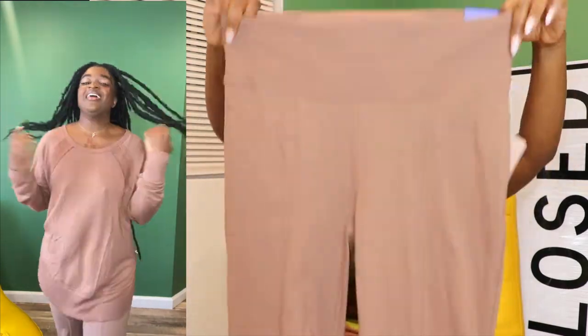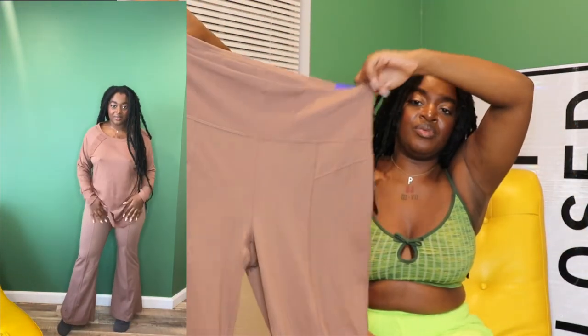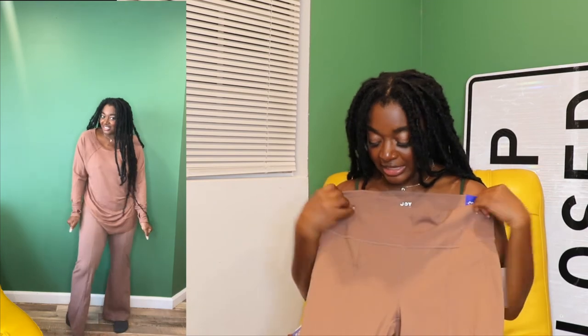I got these tan pants, but they only had an extra large. They actually still fit, but the waist didn't fit. And then the bell bottoms look kind of weird on me too, because this material stretches, so it's only going to get bigger over time. But I liked the color and everything. I like that they have a seam going down the middle of the leg, because that helps elongate the legs. And it also has a nice wide or thick band at the waist, which all women love.